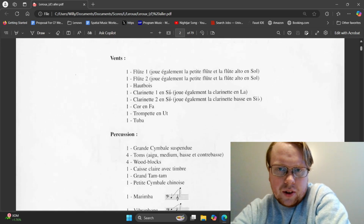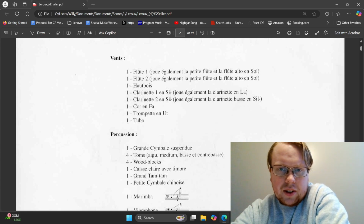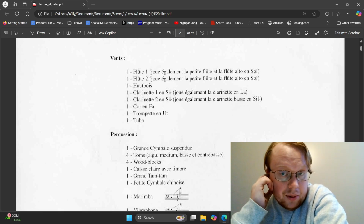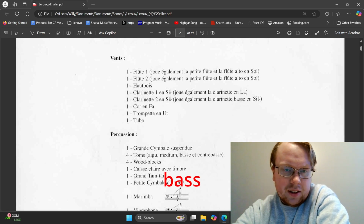The first and second flute both double on piccolo and alto flute. The first and second clarinet also have doublings. First clarinet doubles on A, second clarinet doubles on E flat.